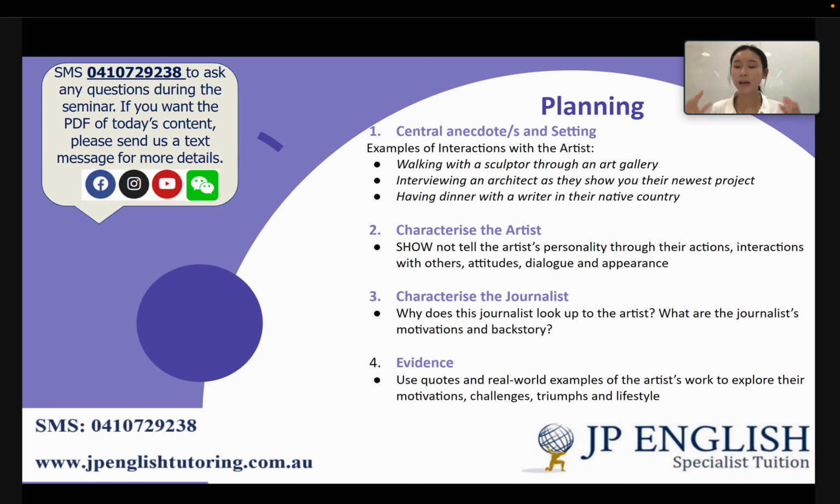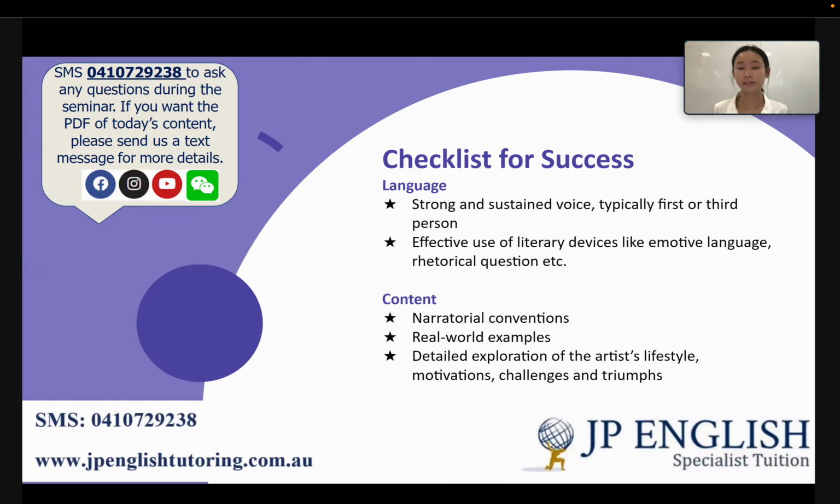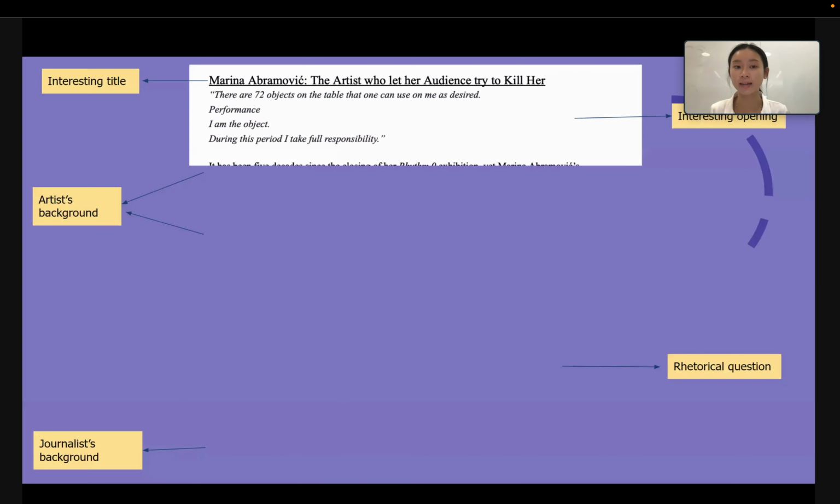Great. So now we have the planning done. Let's hop on to a checklist for success. So yes, our language, strong, sustained voice. Definitely use literary devices. Then we also need narrational conventions. What that means is there needs to be a clear, cohesive, progressive plot still. Real-world examples. And then answering the stimulus. Great, let's hop on to an exemplar.